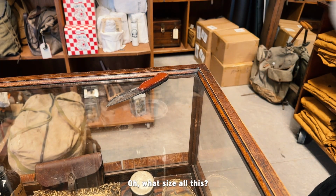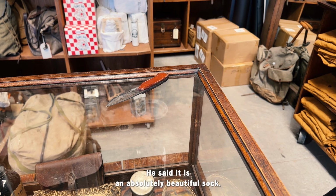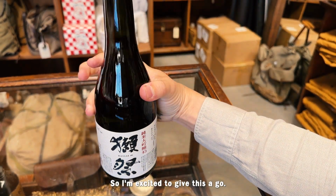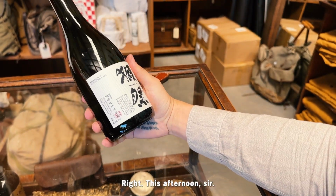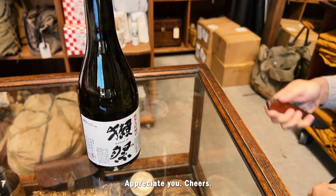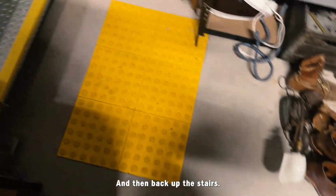Oh, so excited about this. This is the Sai 45. He said it is an absolutely beautiful sake. So I'm excited to give this a go, probably this afternoon. So thank you very much, man. Super appreciate you. Cheers. And then back up the stairs.